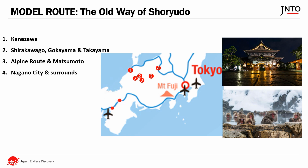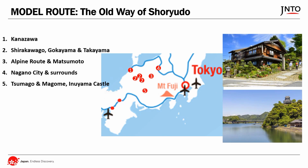Next up, Nagano City. Enjoy exploring the city itself, or maybe take a day trip to the Snow Monkeys, for instance. Then head on down to the old Nakasendo. Tsumago and Magome are twin towns in Gifu and Nagano prefecture, and you can walk between these 2 towns in about 2.5 hours. Then head on down to Inuyama Castle in Aichi prefecture, which is a national heritage site.